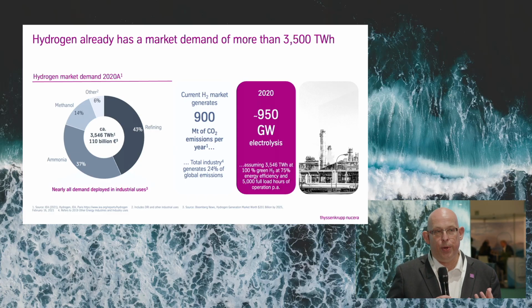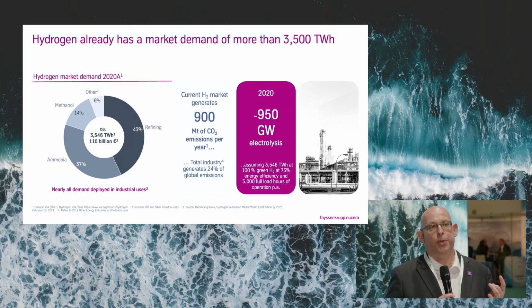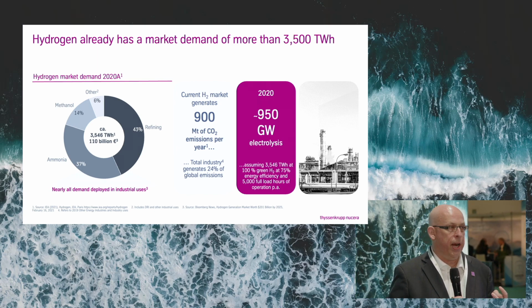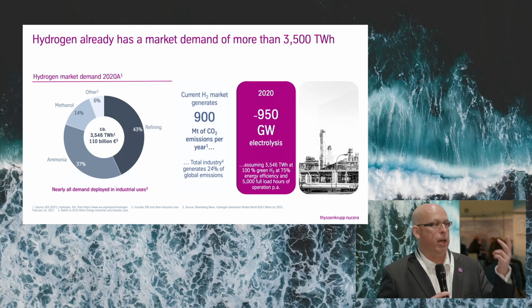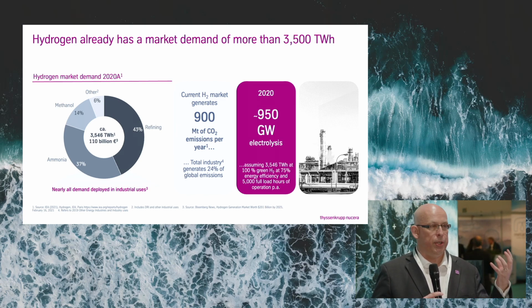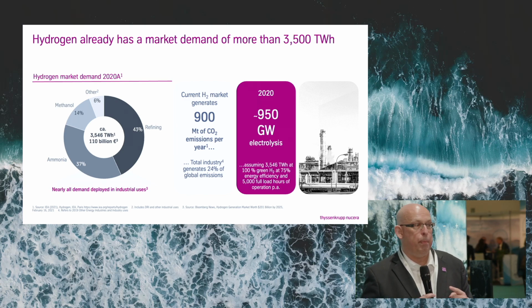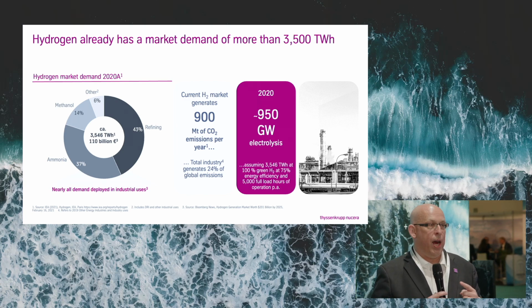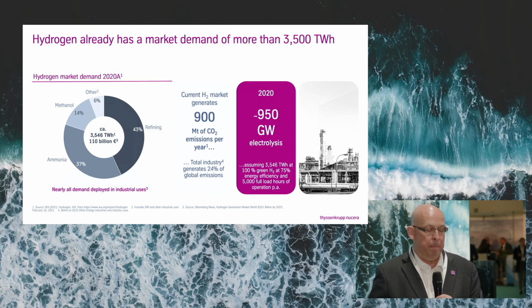Where is this being used? It is being used primarily in industrial applications. So 94% of all of the hydrogen used today is in refining, in ammonia feedstock, in methanol feedstock. Only 6% is used in other sources. Out of that 950 gigawatt capacity, green hydrogen makes up at best a gigawatt, okay?